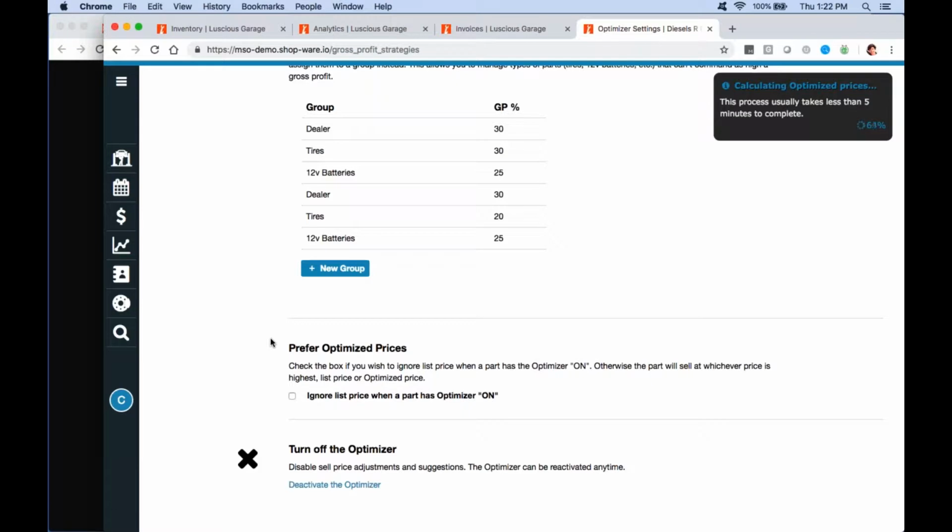getting what I need, and I don't have to worry about list prices that are inflated by an e-commerce partner or something like that. That's traditionally why people turn off list prices, is because they say, you know what, when I get parts back from Speed Dial, they always use the OE price, and that's too high. Just sell at the optimized price. Thank you very much. And then I don't have to go in and worry about it. If that's what you wish, you can just click this checkbox.